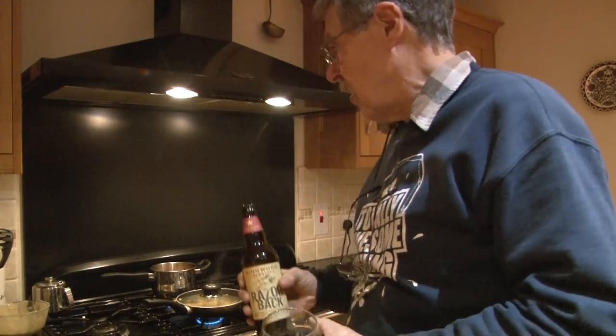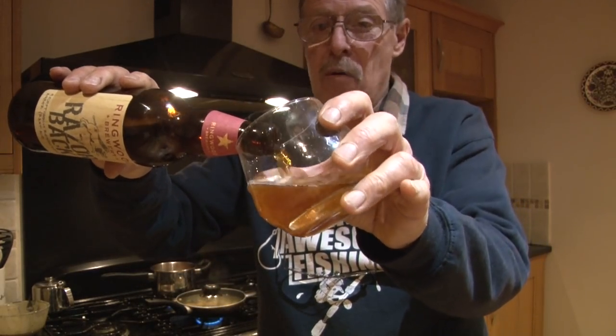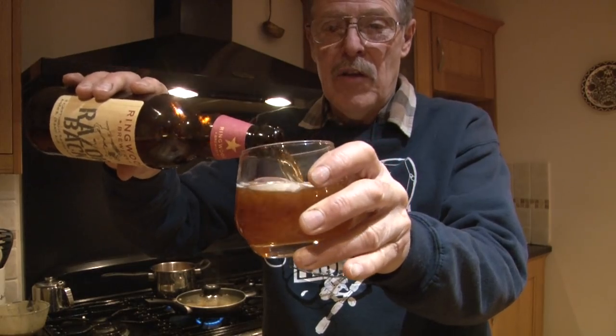One of the benefits, of course, if you are doing beer battered fish of any description, is the receptacle into which you have extracted the alcohol is large enough to give you some left over. Don't buy a small bottle, buy a big bottle, and then you get that as well as a bonus.